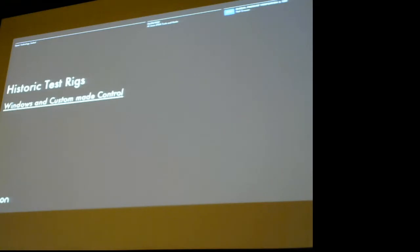Okay, so that's enough about Dysons and the propaganda that goes with that. I want to go through a little bit about some of our historic test rigs for Dyson. These are test rigs that I've seen after I've joined the company. They're quite often Windows or some kind of custom-made control system, sometimes PLC, sometimes just old-school contactors. I want to go through some of the problems that we've had with those so far.